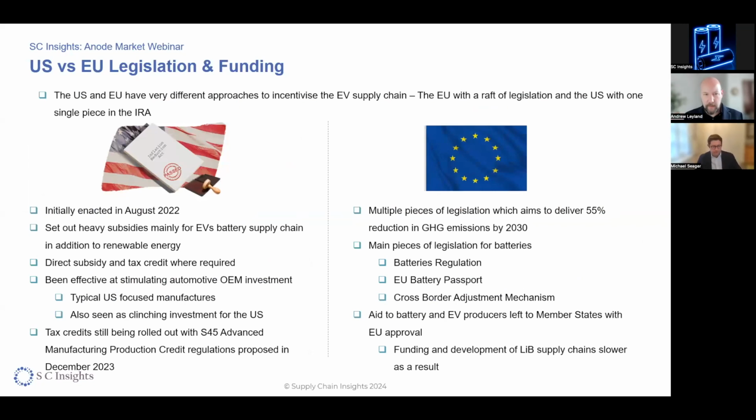And then, Mike, do you want to carry on looking at just a bit of the background to the EU and US legislation and the impact of that when it comes to the anode side of the supply chain? Certainly. I think the US versus EU legislation funding story is almost one of success versus, I won't call it quite failure, but certainly lackluster performance. We're seeing an awful lot of investment decisions go into the US, not just in terms of anode supply, but generally battery and the cathode chain as well. Perhaps more significantly on the cathode chain. We'll see if the anode side catches up.